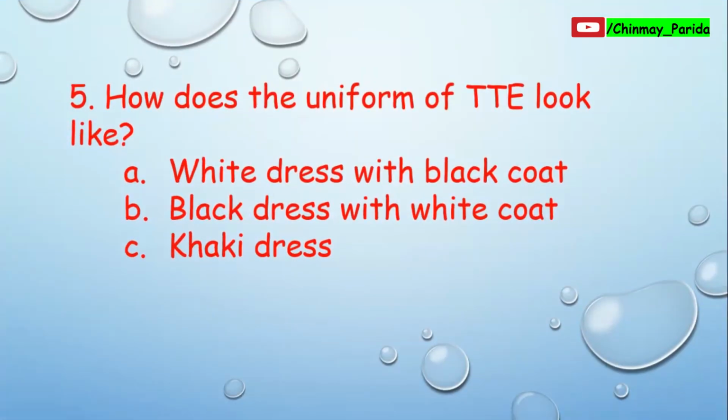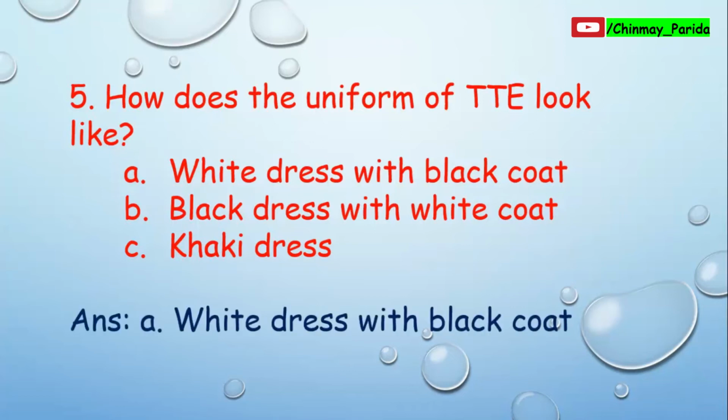Question number 5. How does the uniform of a train ticket examiner look like? Option A, white dress with black coat. Option B, black dress with white coat. Option C, khaki dress. And the correct answer for this question is white dress with black coat. Option A is the correct answer. He also wears a badge made for train ticket examiners.